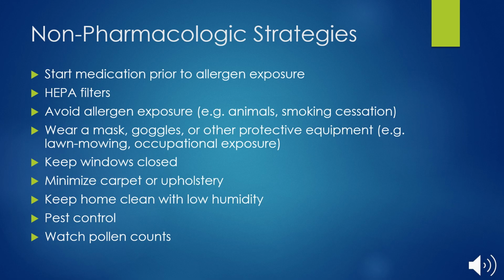Obviously, keep the windows closed in the home instead of letting the outside allergens in that may trigger their allergic rhinitis. Minimizing carpet in the house is an easier way to also mitigate this. Carpets tend to trap and keep dust and other things inside them more so than laminate or hardwood, things like that. And obviously keeping your home clean and tidy and trying to keep the humidity low is also best. And then trying to control pests, and then watch pollen counts as well as we go into the spring.